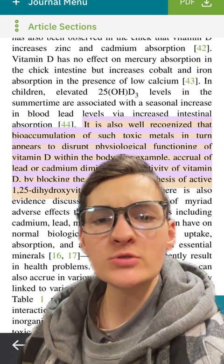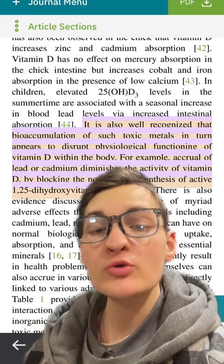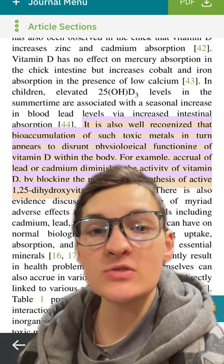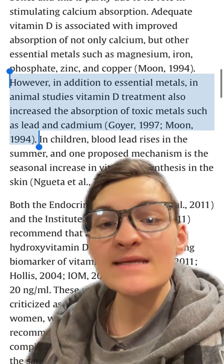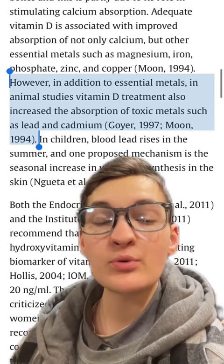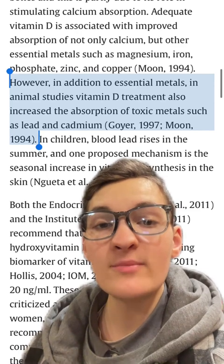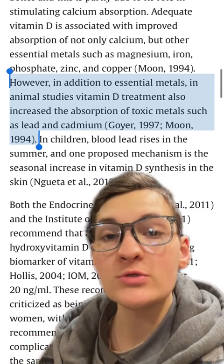Does this mean that those exposed to heavy metals should be taking more vitamin D in order to counteract the inhibitory effects of heavy metals on their vitamin D synthesis? The answer is actually quite the opposite, because vitamin D itself can actually increase the absorption of these heavy metals, indicating that it may actually be protective to reduce vitamin D levels when exposed to heavy metals, so that we do not uptake even more heavy metals.